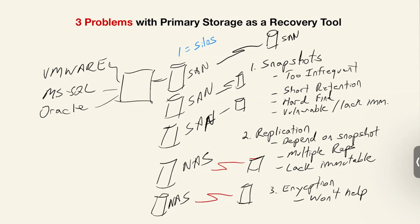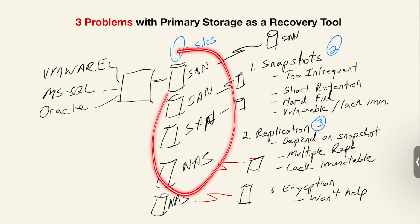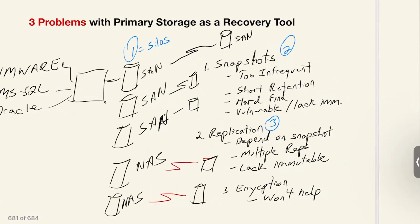The other big problem is many primary storage systems either don't offer it, or when they do, the performance is so badly impacted that most people don't enable it, right? So if I go back and look at the three problems, the first one is the silos. The second one is snapshots. That they're too infrequent. They don't have the retention time. They're hard to find. They're vulnerable. They lack immutability. And then all of that, of course, follows into replication. And then the replication is really dependent on the snapshots. And it makes this multiple silo problem, of course, even worse, because now you have to have silos in your DR site as well. So that's all depressing. I think my work is going really good here.